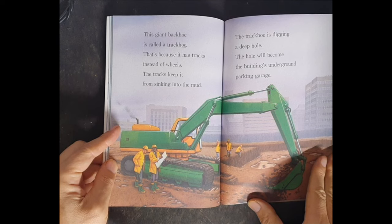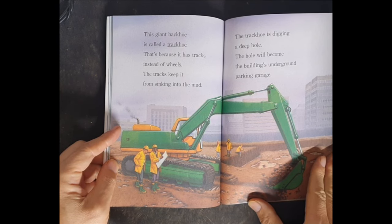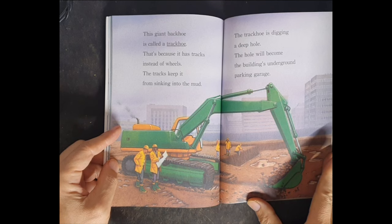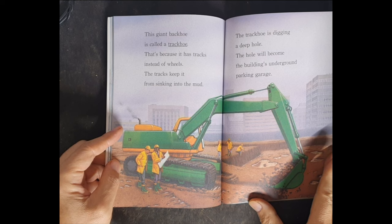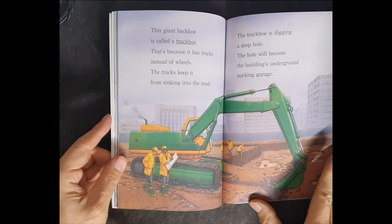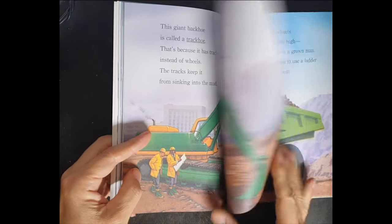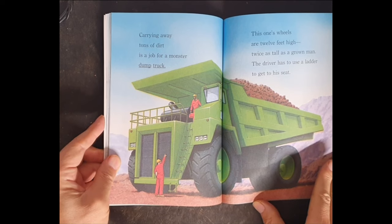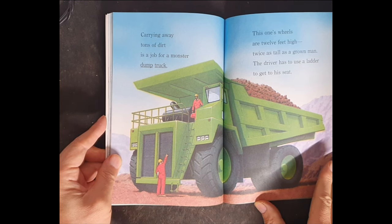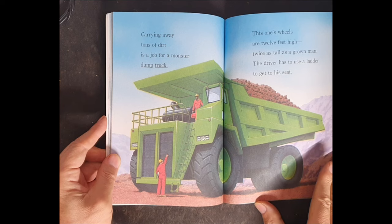This giant backhoe is called a track hoe. That's because it has tracks instead of wheels. The tracks keep it from sinking into the mud. The track hoe is digging a deep hole. The hole will become the building's underground parking garage. Carrying away tons of dirt is a job for a monster dump truck. This one's wheels are 12 feet high, twice as tall as a grown man. The driver has to use a ladder to get to his seat.